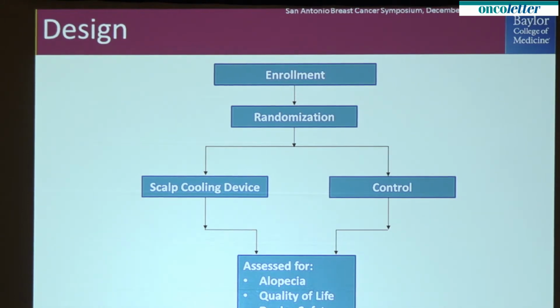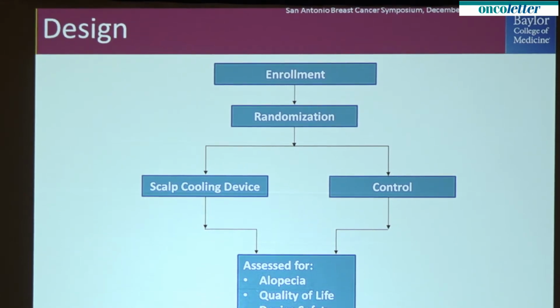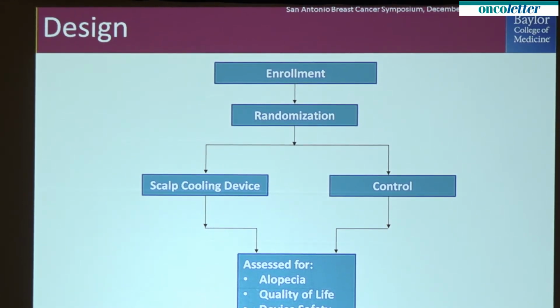After enrollment, eligible participants were randomized in a 2-to-1 ratio to scalp cooling or no scalp cooling. Randomization was stratified by site and type of chemo. The device was worn for 30 minutes prior to chemo, during chemo, and for 90 minutes after chemo.